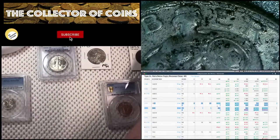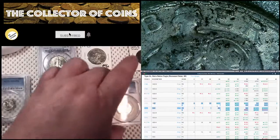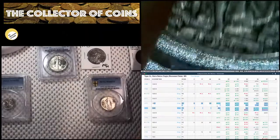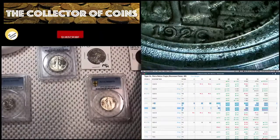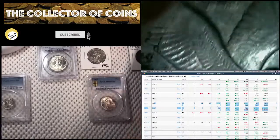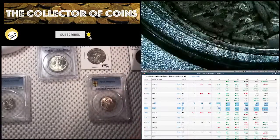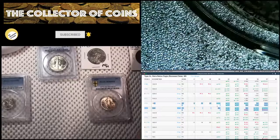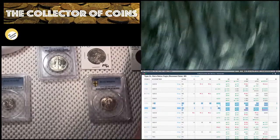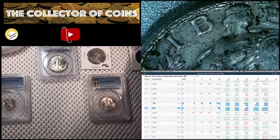I don't think it's got full head. You cannot see the jawline, but you can make out the head. This coin is from 1926. I believe it's from Philadelphia. We'll take a look at the reverse separately. There's no mint mark on the obverse here. So we're looking at 1926 Philadelphia.